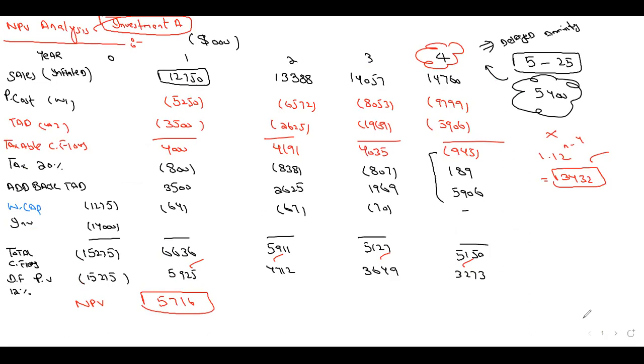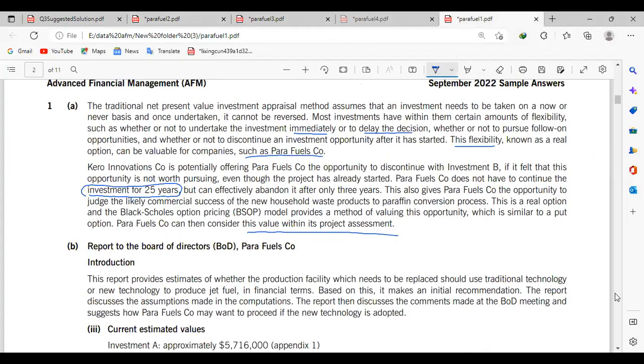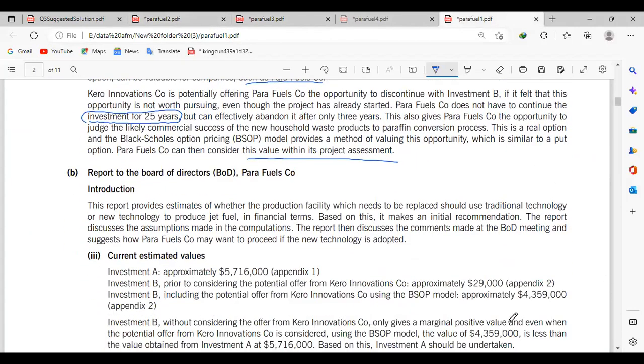Now see, as we have to go for the professional marks as well, in this question you will follow the report format, and with the report format you will easily gain the marks. Always in the report, there must be a report heading, like the report to the board of directors. Always there must be an introductory paragraph.